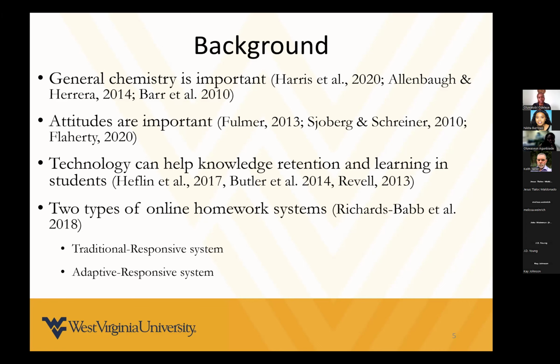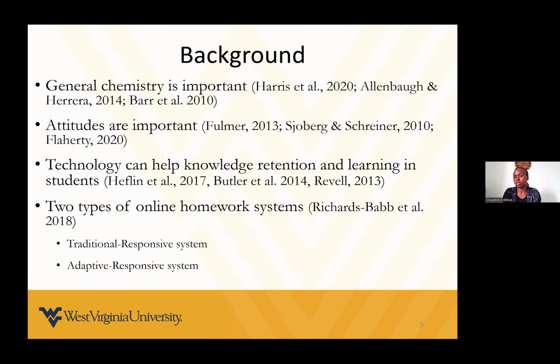And then finally, like I said, for this talk we're looking at online homework systems. For the purpose of the study, there are two online homework systems, adaptive and traditional. The adaptive, if you're familiar with ALEKS, adapts to the individual learner. For example, I start Gen Chem and I have no idea what's going on. My learning path is going to look very different than someone who comes into Gen Chem and has taken AP classes and has a pretty extensive background. That learning path will look different. The traditional system says, hey, everybody does 20 questions and we move on, or however many questions. Okay. All right.